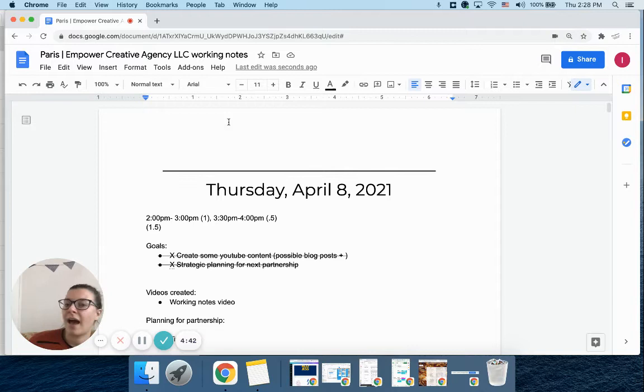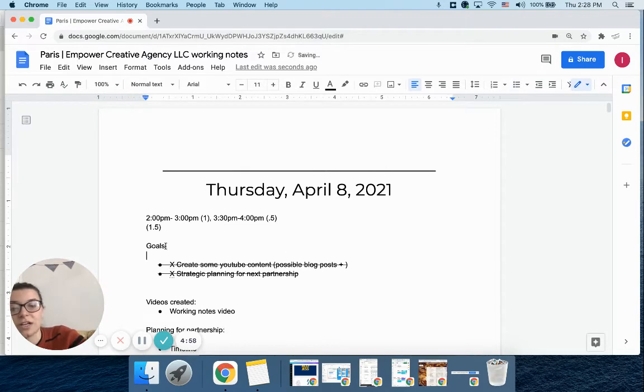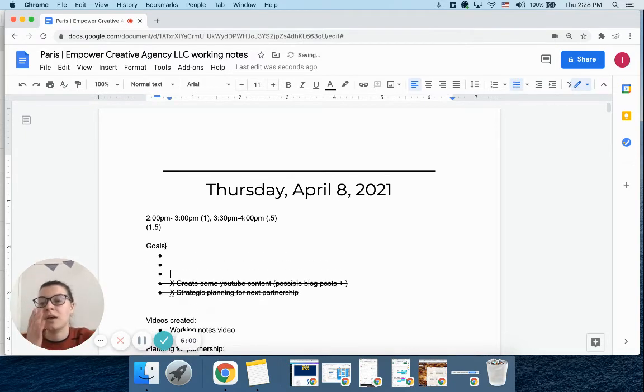Now, they don't have to use this same method, of course. They can do whatever works for them. But for me, it's really helpful to see what did I accomplish with my clients? Where are we going with our goals? Also ahead of time before the meeting, sometimes in the goals, I make this like our agenda. I say like what I want to work on with my client today.